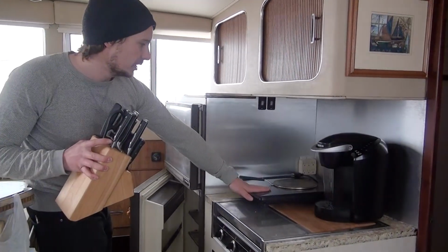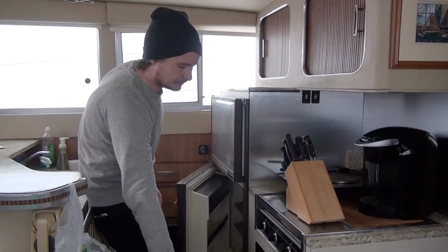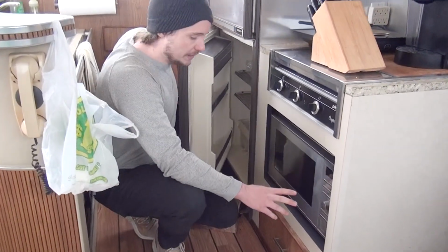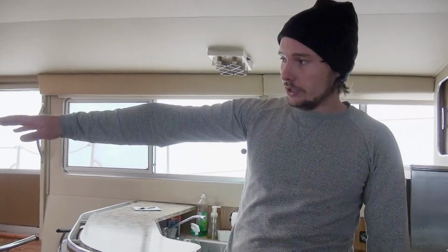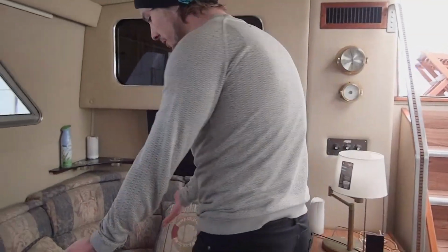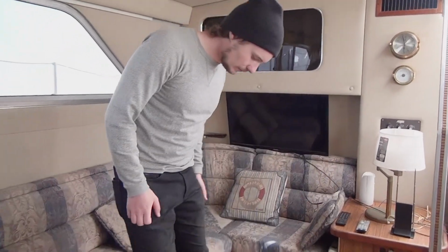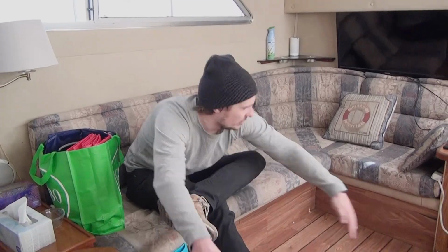You got your electric cooktop, stove top, Panasonic microwave oven, open concept, and the cook can see over to the settee here, which pulls out to a twin-size bed. It's an L-shaped settee, much like what was in the cockpit. It would expand out to about here.